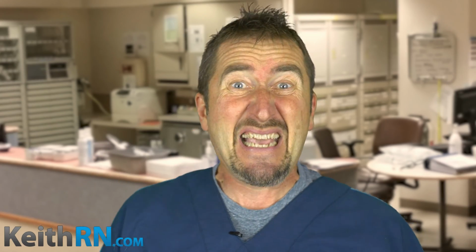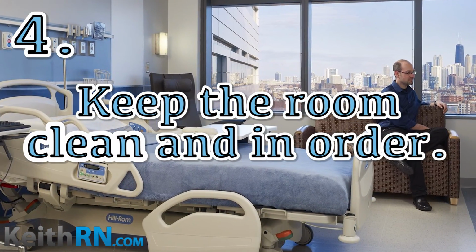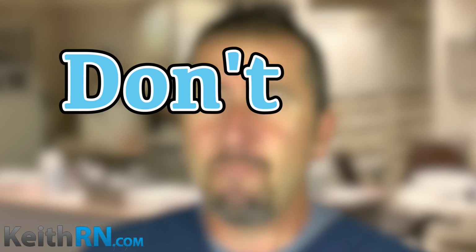Number 4, keep the room clean and in order. Though I do not believe that I have OCD tendencies, I am surprised to see things on the floor that belong in the garbage or in the patient rooms that I assume care of. A half-eaten dinner tray that is still there hours later, and general disorder on the nightstand or bedside table. Don't be that nurse. Take a minute and get the room in order.